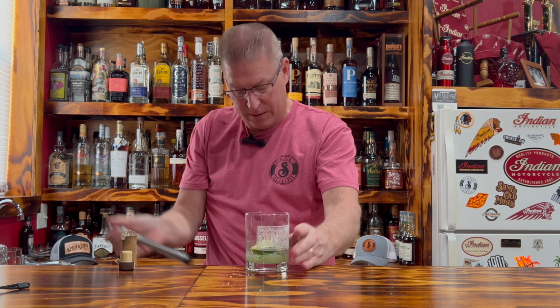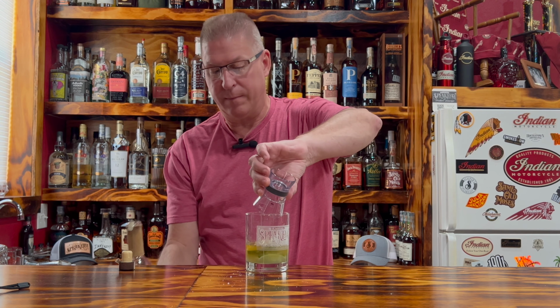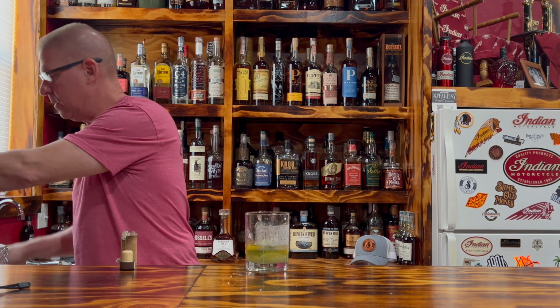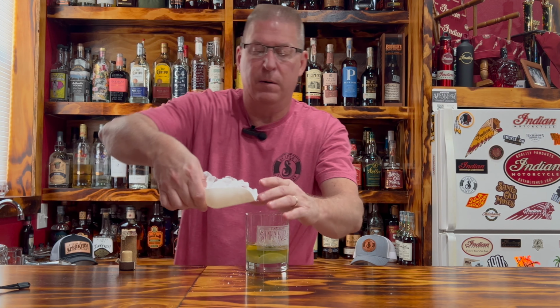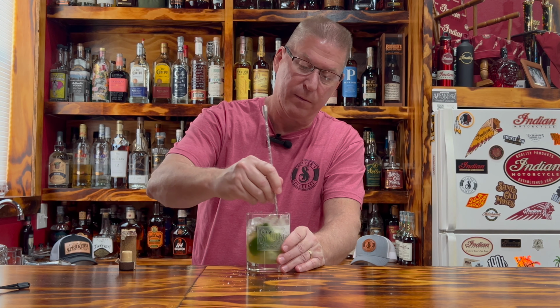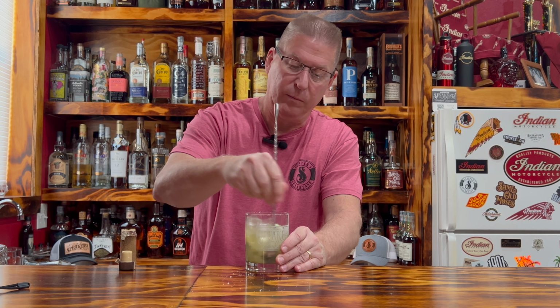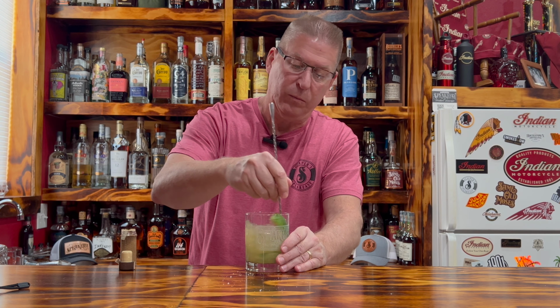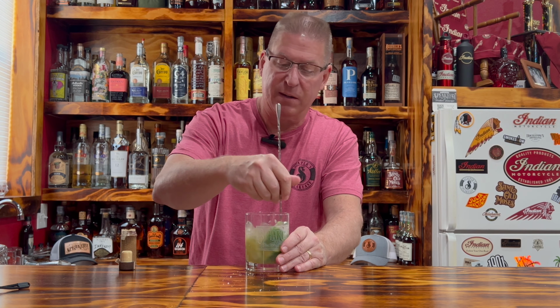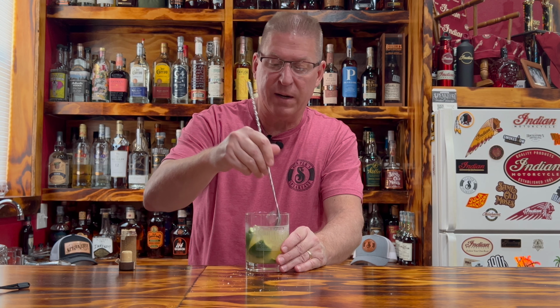All right. Now we add our 2 ounces of cachaça. Make sure we get our full 2 ounces there. And then we add ice. Doesn't really say how much, but that's all I'm going to put in there. And then you stir. Stir that probably for about 20, 30 seconds. Let that ice kind of melt down a little bit. Make sure we get everything mixed together.